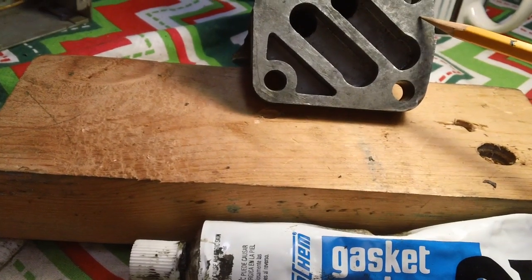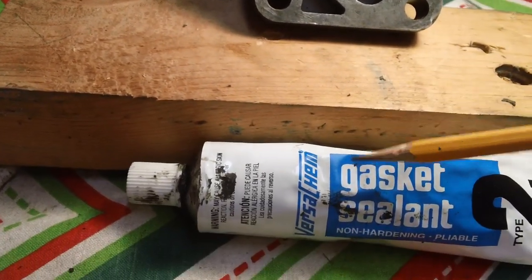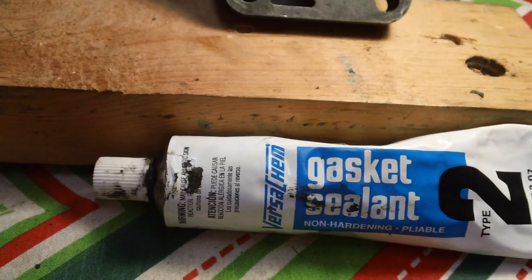And then you have to wait a while for it to get tacky, maybe 15, 20 minutes or whatever. So what I'll do, while that's getting tacky, is go out and put some on the engine block as well.